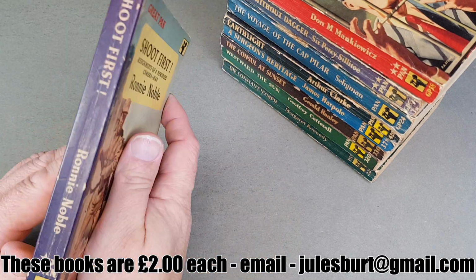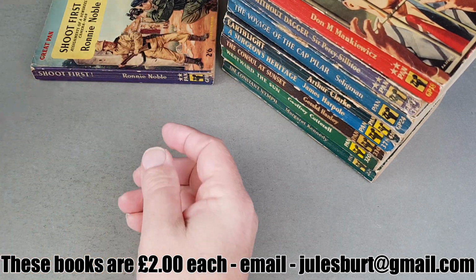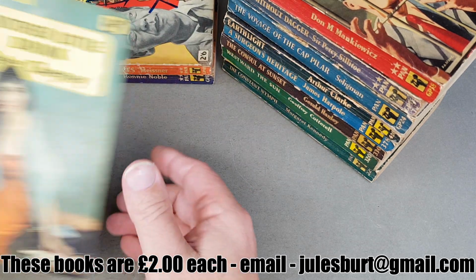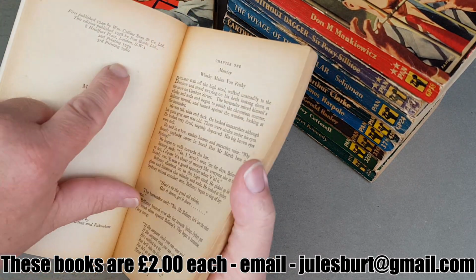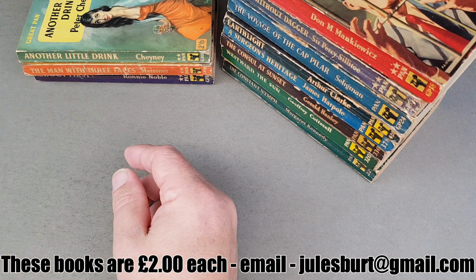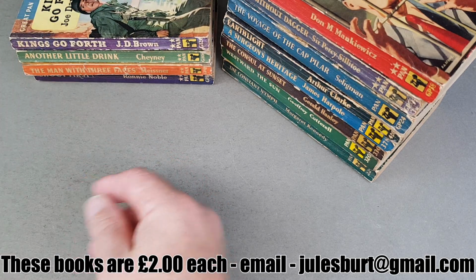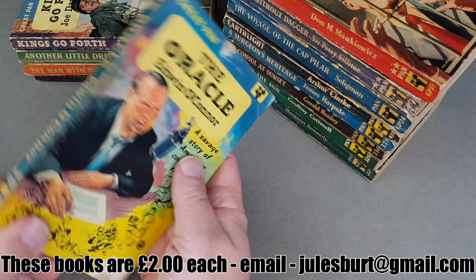Shoot First, GP 84, I believe, Ronnie Noble. Man with Three Faces, obviously it's got some pen on the front, sadly, GP 88. Still a first, but low grade. G108, that's scarce Peter Cheyney. Another little drink mark, but this is actually the reprint from 1960. But absolutely fine for a bit of classic crime if you want to have a read. Kings Go Forth, Joe David Brown. G120, Pat Owen cover. Very nice, just a little bit worn. The Oracle, a little bit out the bottom of the cover, so not in the greatest of shape, I'm afraid.